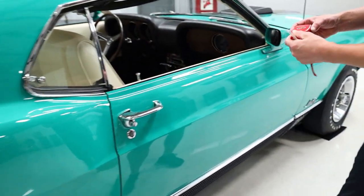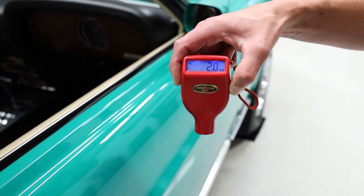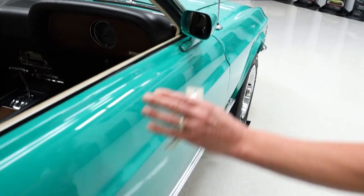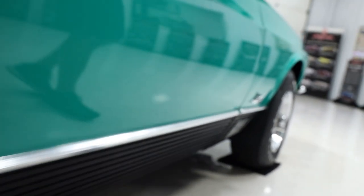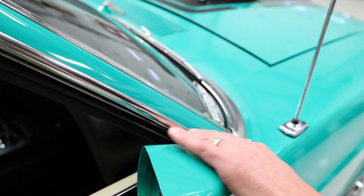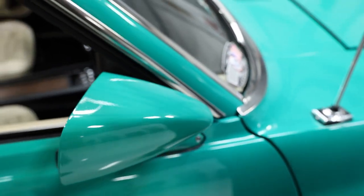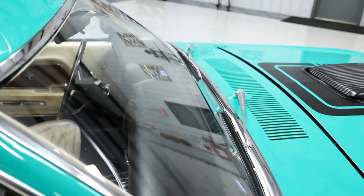I am gonna show you the paint meter on this door. 2.0, original factory paint. No blemishes, no scratches, no dings, no dents. Again, the lower molding is absolutely spectacular. Again, almost too good to be true. Original sport mirror here, no imperfections. The glass on this side, all the stainless is beautiful. Again, original wipers, original antenna.